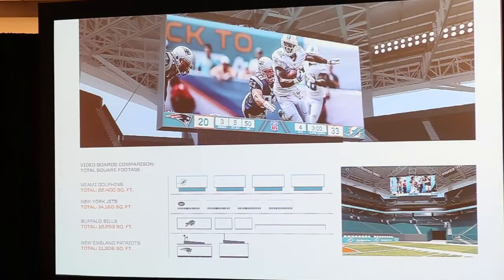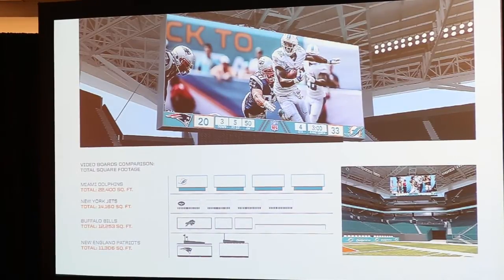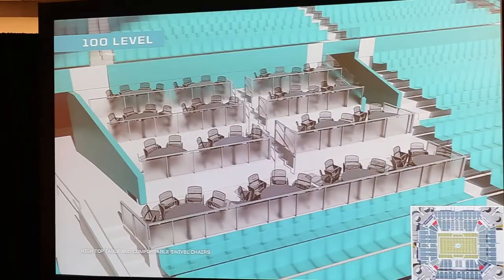All new video boards, 4 new video boards, in each corner. This gives you a sense of the square footage of those boards relative to our division competitors and what they have in their stadiums, and the size that those boards will actually be in a relative scale. New seating products. We're adding a number of new seating products. There's a couple I'll share with you here now. Certainly some new tables in the corners of the 100 level, new experiences for people to enjoy.